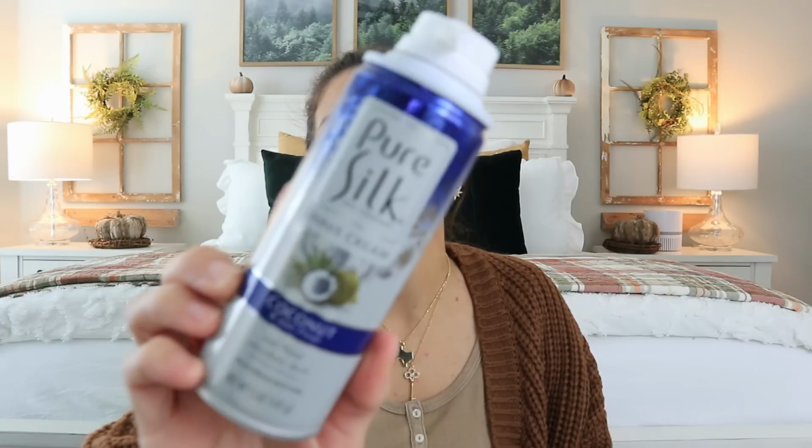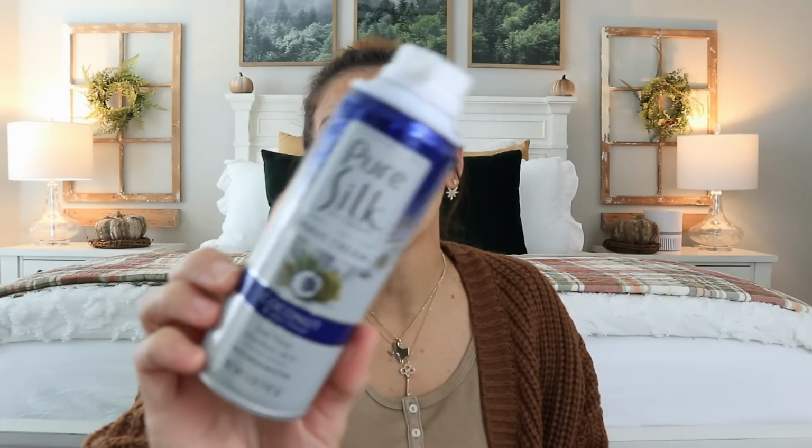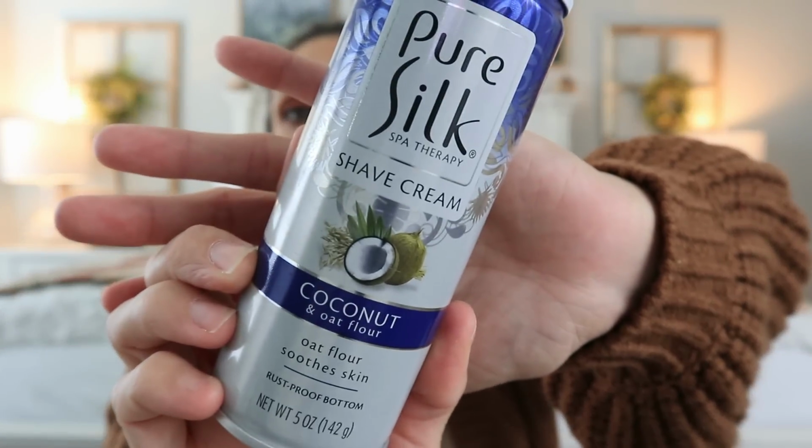So I like that. And then the next product, if you watch all of my Dollar Tree hauls, you're probably not surprised, but this shaving cream by Pure Silk, that yes, I got at Dollar Tree in the coconut. It's so good. I love smelling like coconut. It's like this weird obsession. I know that's more of a summer note, but I don't care. I could smell like coconut all the time. Coconut and apples are probably my scent of choice.